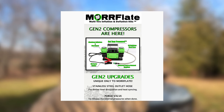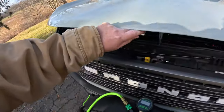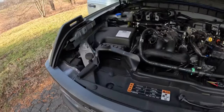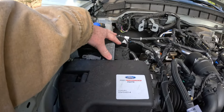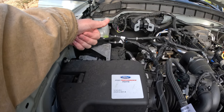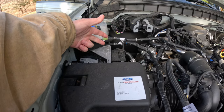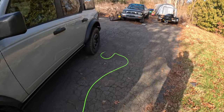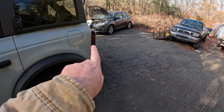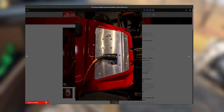I'm actually leaning against the air compressors. I think I want to go with one that mounts on the Bronco itself. Most of them are the ARB twin air compressors, and they mount under the hood right here. There's two or three of them that mount over the hood right here. It's one by 4x4 Truck LEDs or KR Off-Road, whatever they're called. Another one by Grim Off-Road, and then Ford Performance actually also sells a kit that mounts it right there. And then American Adventure Labs sells one that mounts back here on the tailgate, which is really cool.